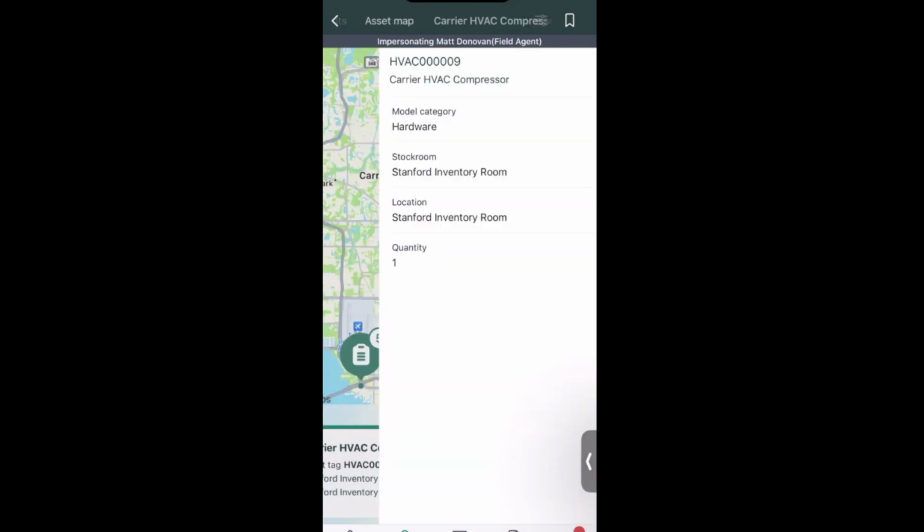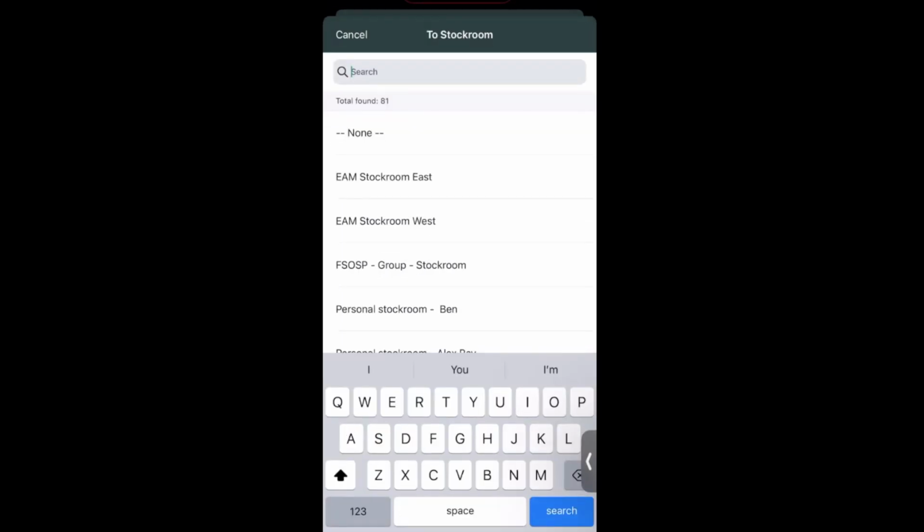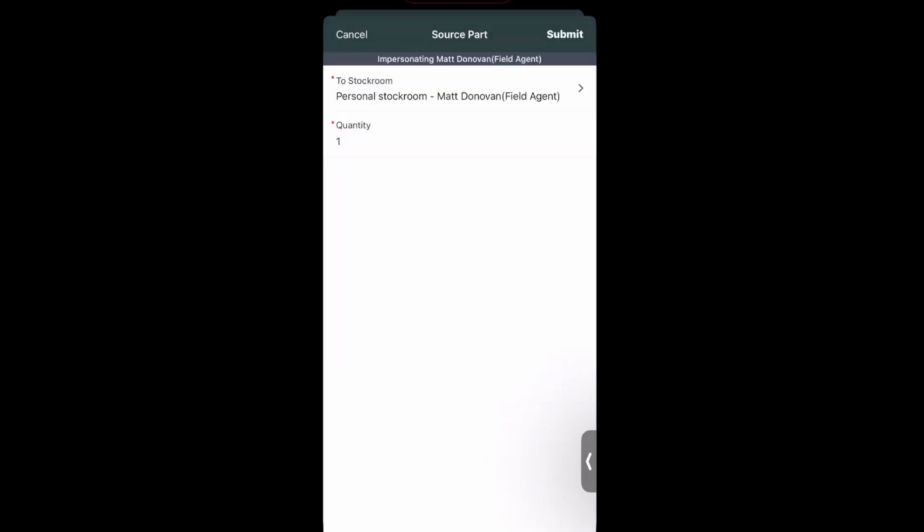So he clicks on Carrier HVAC and he sources the part. He's now going to source the part to his personal stockroom. So we're going to type in Matt. And it says personal stockroom, Matt Donovan. We're going to take in one quantity because that is what is required. I'm going to submit it.